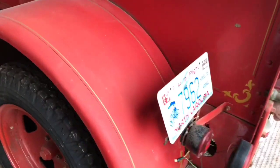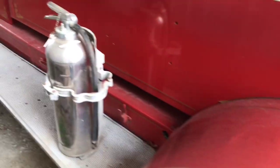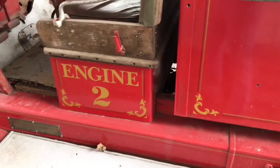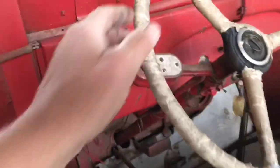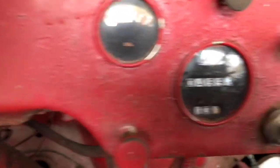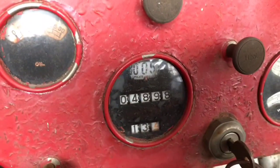Check this thing out, though. How good a shape it's in. My goodness. Engine number 2. Man, this is all right. Oops, got a spider web on me here. I'm going to get you guys a good look at what we have for an instrument cluster, or a gauge panel, I guess it would be.